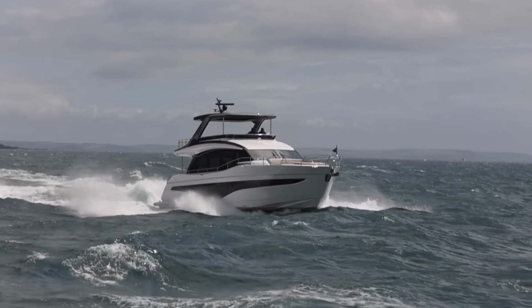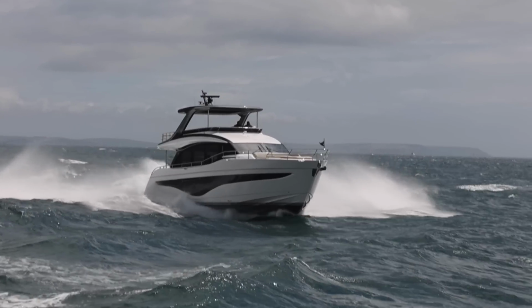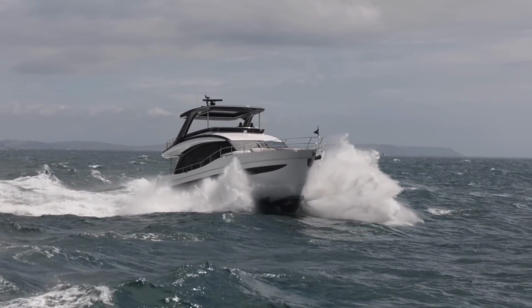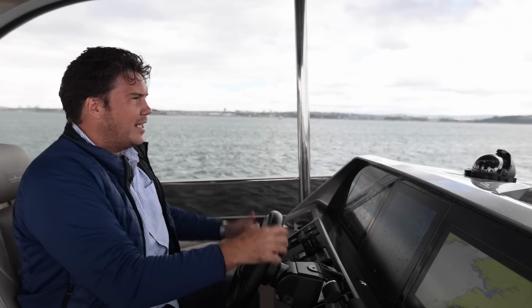Now, it's not choppy in here, we're inside Plymouth Sound, inside the breakwater, but we're in some properly challenging conditions. Hopefully that'll come away on the drone shots. And the boat handled it brilliantly. Okay, it's sending great angel wings of spray off the bow, as those spray rails should do, and some of it comes over the flybridge, but the hull feels absolutely rock solid, and that's what you expect.